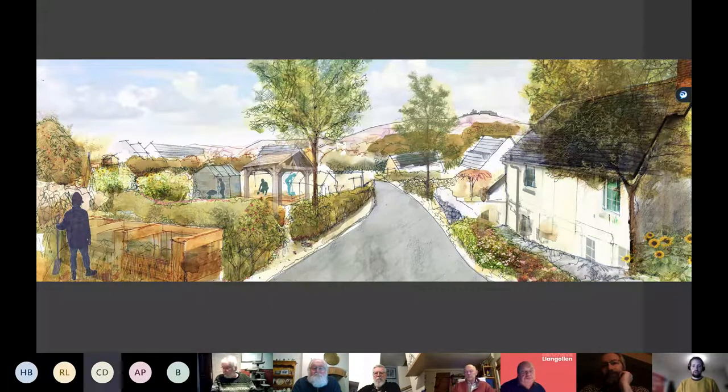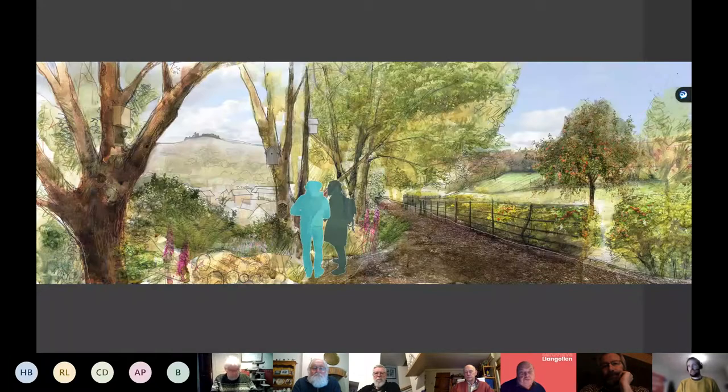I'll move on to the second illustration. So this has had a little bit of artistic license put into it, sort of twisting the view around a little bit. So we've got the Vyvod up on the right hand side there, and that path is essentially looking back in the direction of the allotment. So Dinas Bran would in fact be over your shoulder, but we've pulled it round a little bit just to try and give the illustration some context and some sense of place.